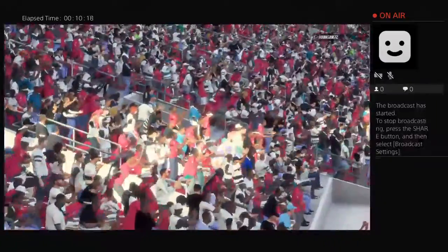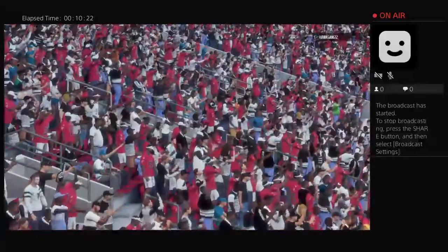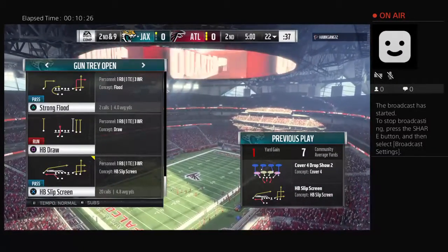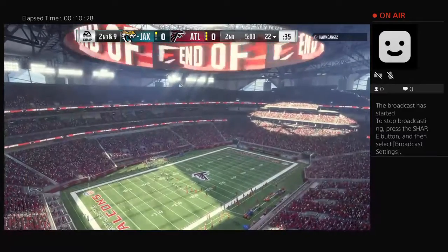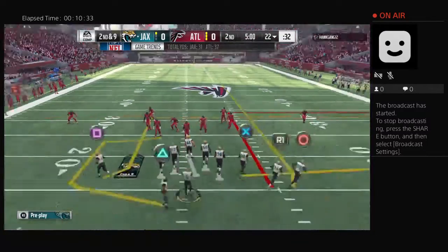Alongside the former defensive back Charles Davis, I'm Brandon Gaudin. It's Jaguar football as we begin quarter number 2. They've got a 2nd and 9 to start things out. 9 yards still remaining here to pick up the first on second down.